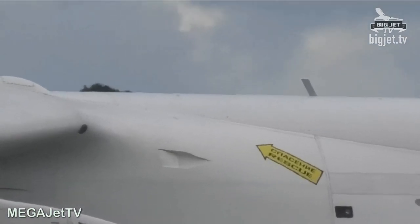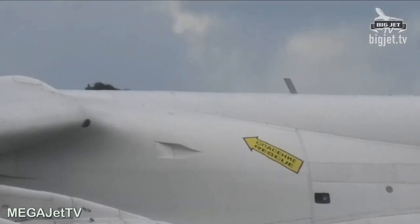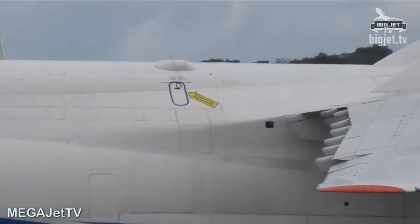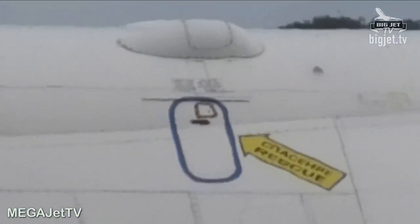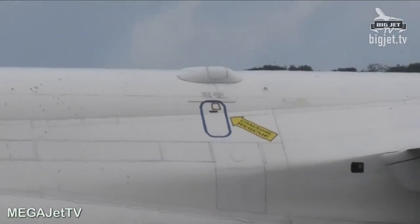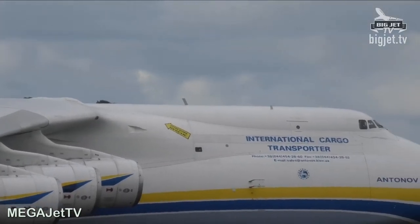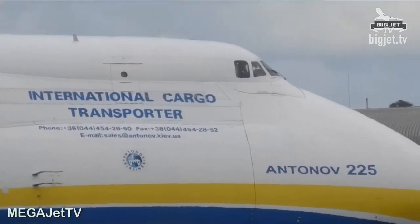That arrow pointing to one of the hatches up at the top, in case of ditching and so on and so forth. I think it's an emergency hatch, one of possibly two. In fact, we've got one aft of the wing as well. I think the Antonov An-225 also has an upper deck capability of carrying passengers as well. Not so much passengers, but personnel, if needed.